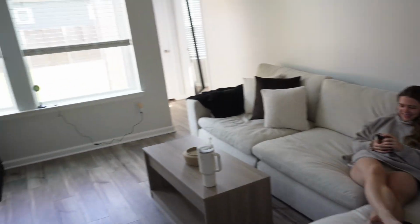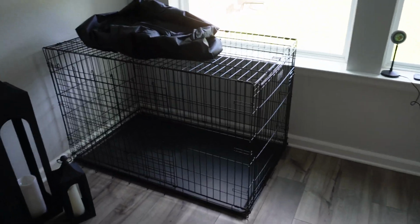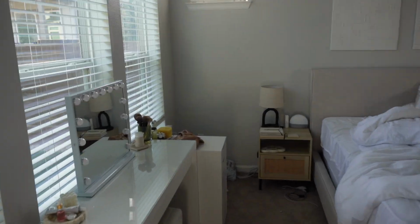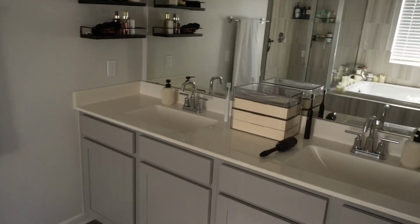Hey, Kaylin. Hey. It's our little dog crate, because we got a puppy also. He's at training right now, but we're gonna go pick Chief, our Doberman, up May 1st, so really soon. It's our bedroom. We just got out of bed a second ago, so sorry that's not made. Our bathroom. Nice little tub, shower. Big old closet back here.